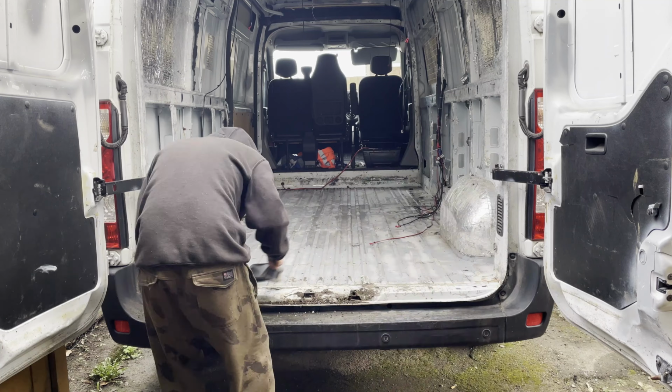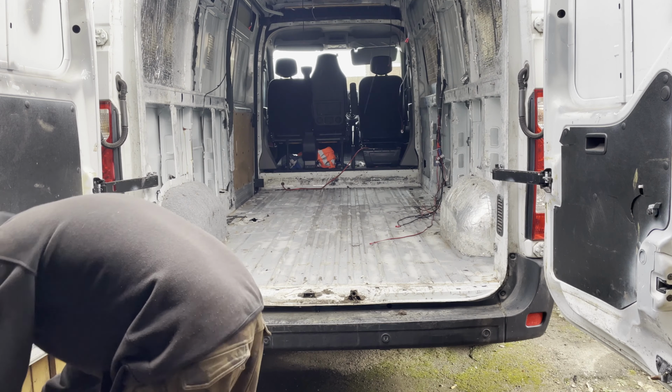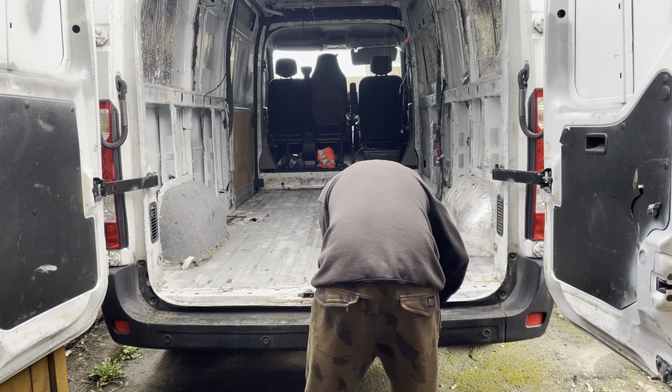Now that's the sweeping done. Let's get down and see the floor properly. Although we were lucky to find the floor had only been glued down, unfortunately it looks like something has been screwed here at some point, at least 8 times.